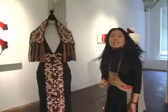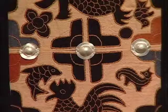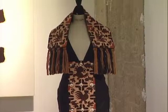This is my Miao batik design, and I was very much inspired by their applique. I really wanted to keep their integrity of the work and not distort it too much. So I incorporated this in their center panel as well as the back panel. And if you look at the silhouette, I incorporated a little bit of the modern twist of architectural lines as well, something that I love to do.